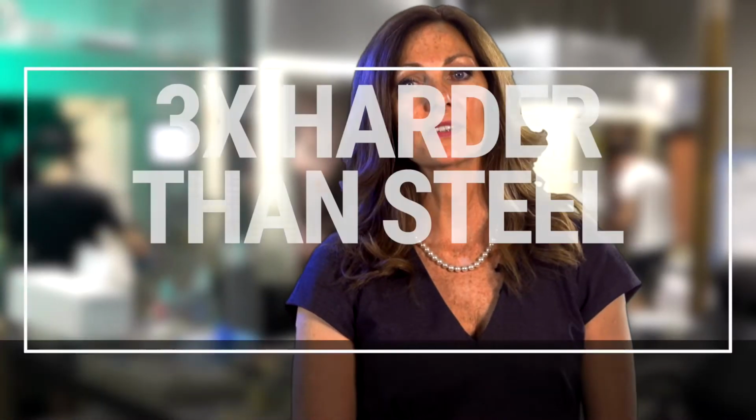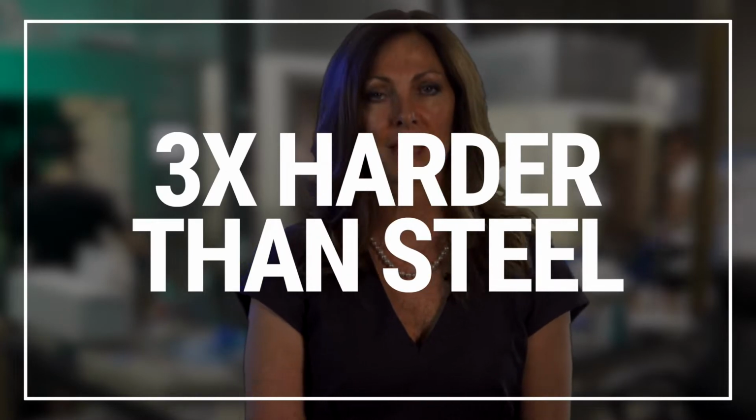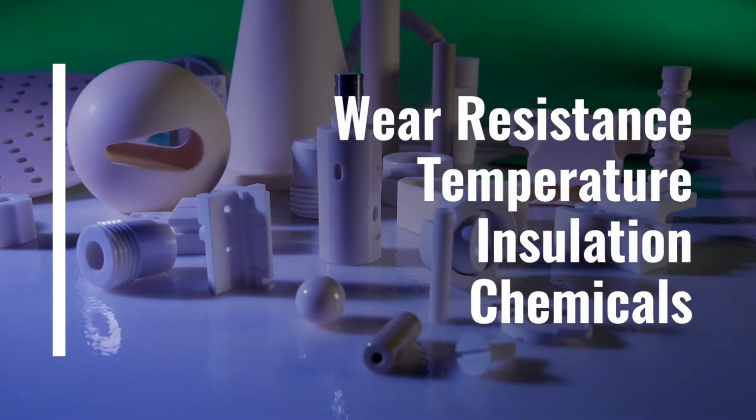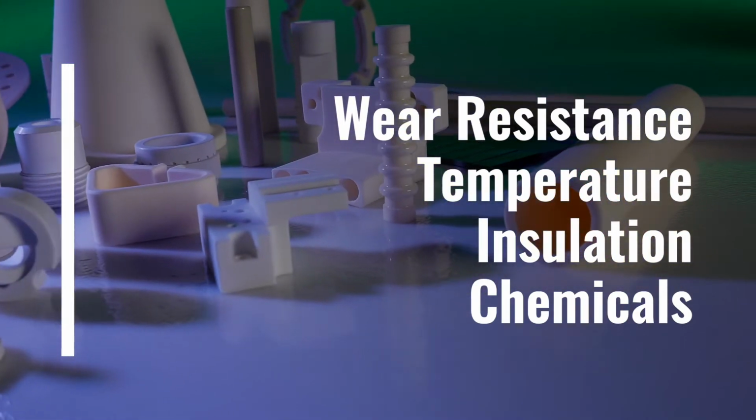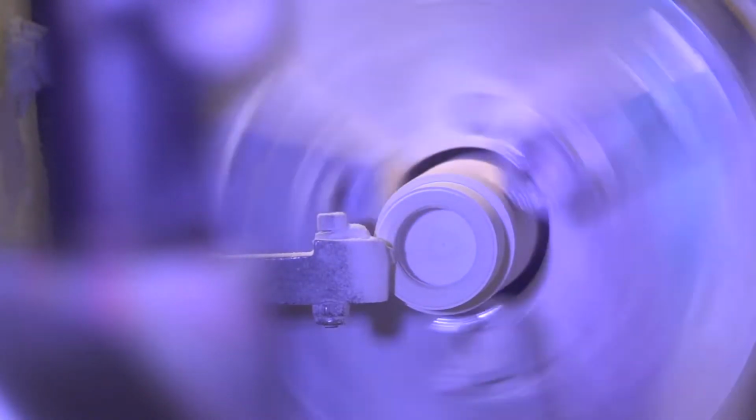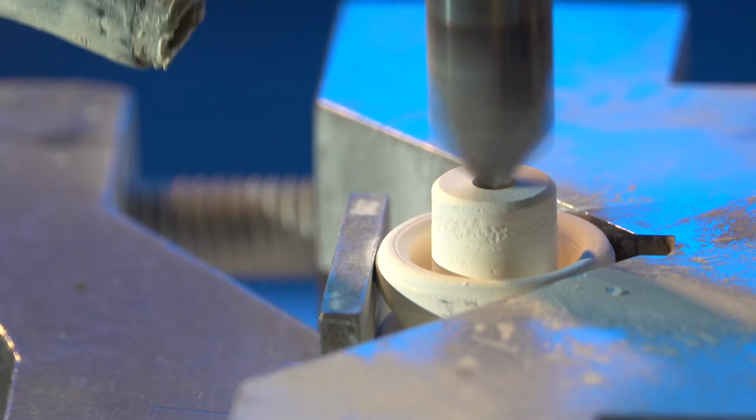And most ceramics are at least 3 times harder than steel. So basically there are 4 reasons that you would use ceramic components: wear resistance, high temperature, electrical insulation, or chemical resistance. We do help with product design as well as applications engineering. So we understand the attributes and the pitfalls of using ceramics.